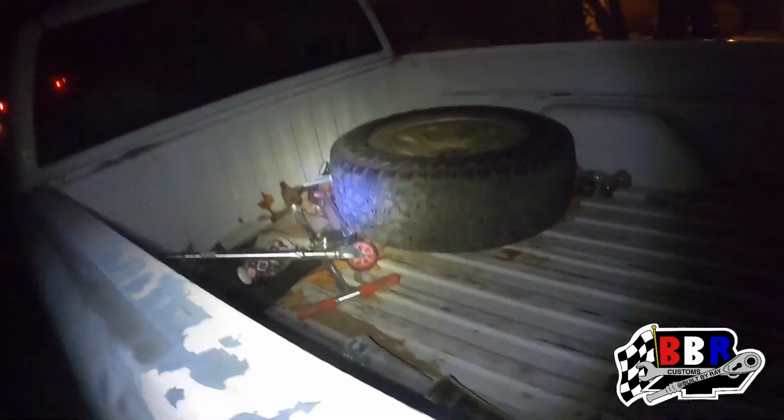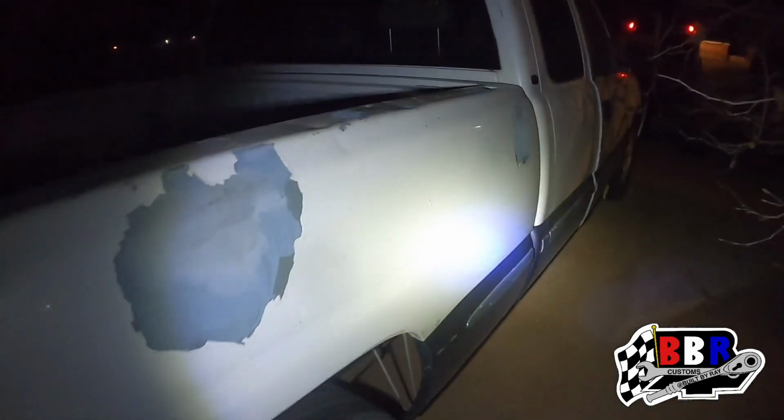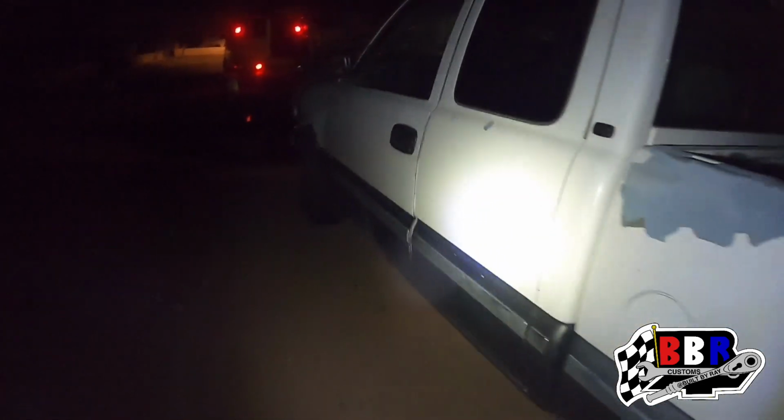This is gonna be our new little work truck. You can see we're gonna be able to throw some dirt, gravel, all that stuff in the back. So we're getting to it to get this thing loaded up and get out of here. It's really cold out here. It's freezing. We're up in Hesperia, California, to get this thing loaded up.